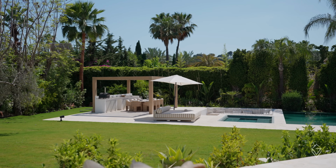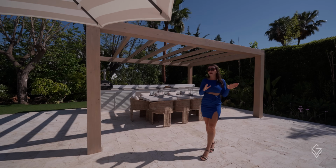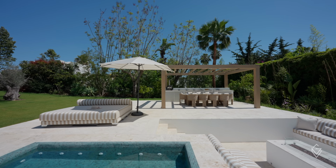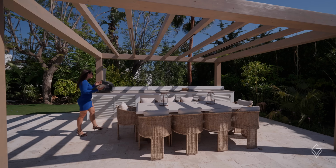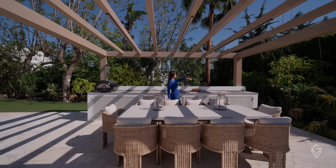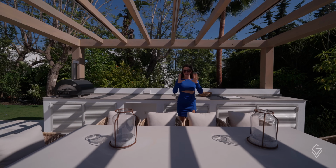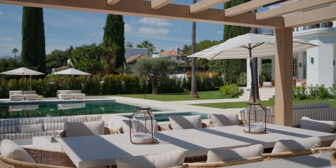Streets are busy, beaches are becoming full and vibrant, so it is definitely a great place to come whilst it's still not that hot. And now you're partially covered, you can cover it completely if you want to. Outdoor kitchen slash dining area surrounded by all this greenery, so zen, let's say. Seating for 10.